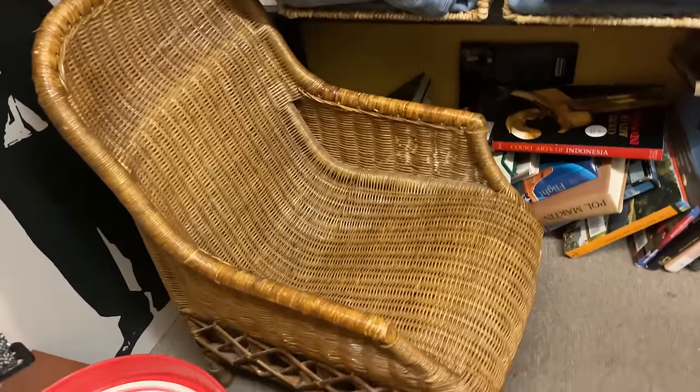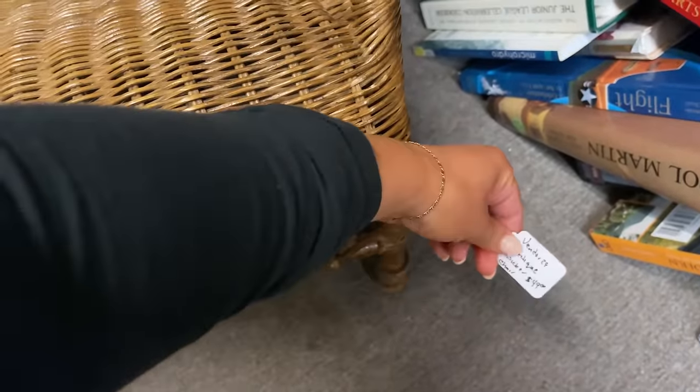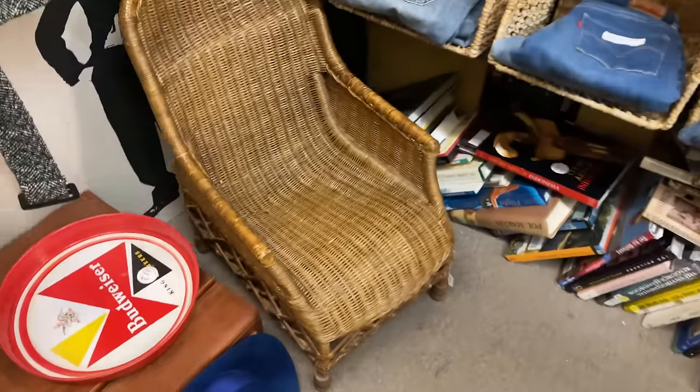And then look at this kid's wicker chair. Oh my gosh, this is so cute. I think it's $49. Let me look again. Yeah. That's adorable.